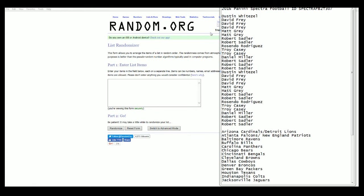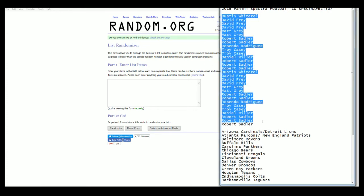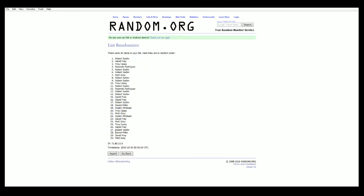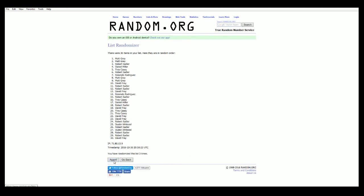All right, Dustin W down to Robert S. Let's copy and paste it in. Here we go. Let's see what we get. That is perfect. 30 roll. There's 1, 2, 3, Razzle Dazzle, 4, 5, 6, and 7. All right, guys, Robert S. down to Robert S.